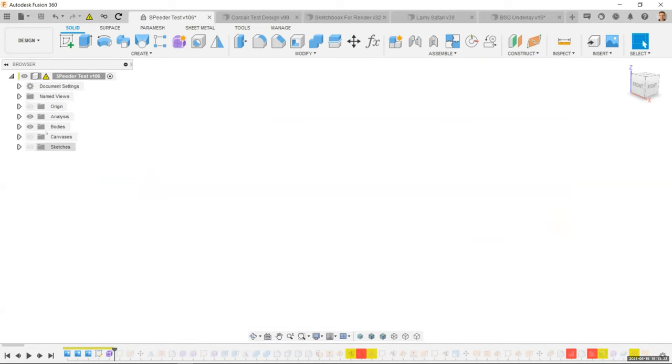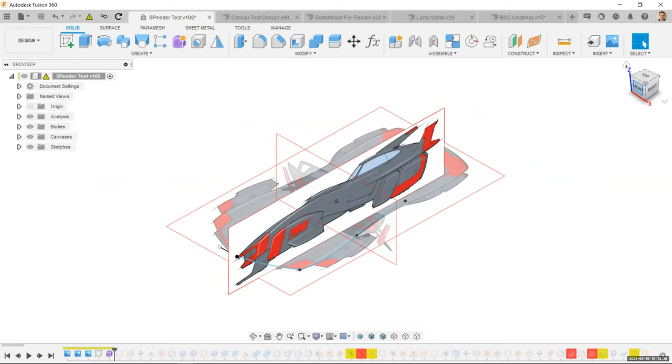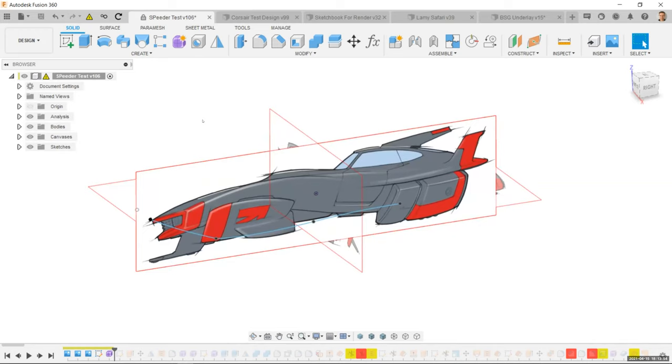All right. And I'm going to turn on my canvases. I'm going to turn on some sketches. So you can see here, I simply placed my drawings in the CAD file. And I've got a side view, and I got a top view, and I got a front view. And that gave me a baseline to help visualize and see the 3D. That's a really simple way to get a start from going from drawing to CAD.